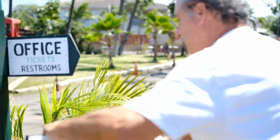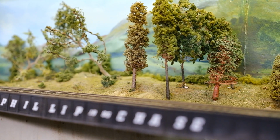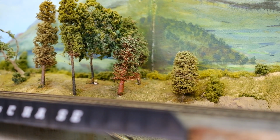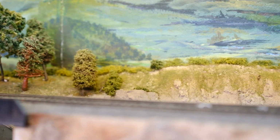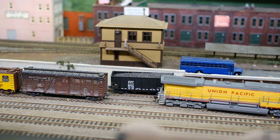My name is Pedro Gahate, and I am the Vice President of the HO Scale Model Railroad Club, and I've been part of the club for about 3 years now. Folks helped build this, and actually one of the gentlemen is still here, Mr. Russell. He has his back to us right at the moment.